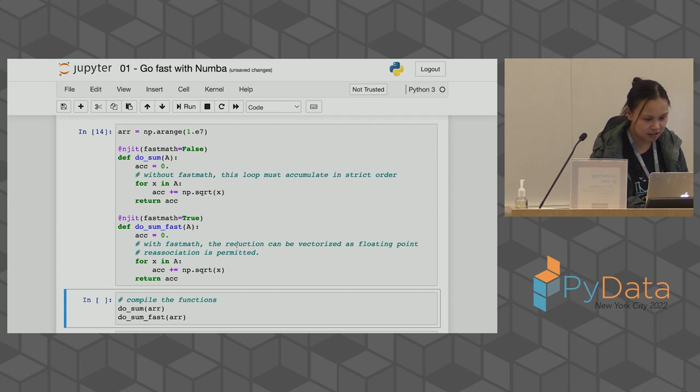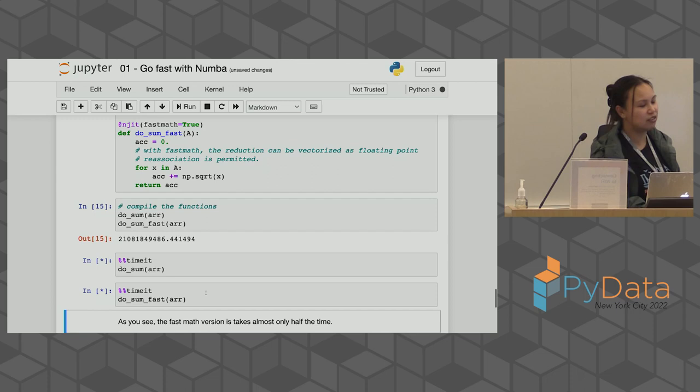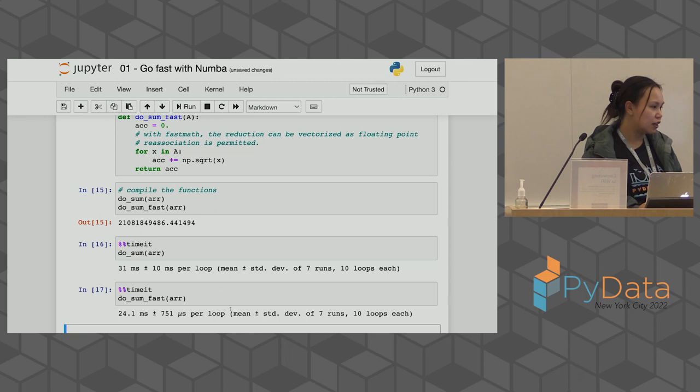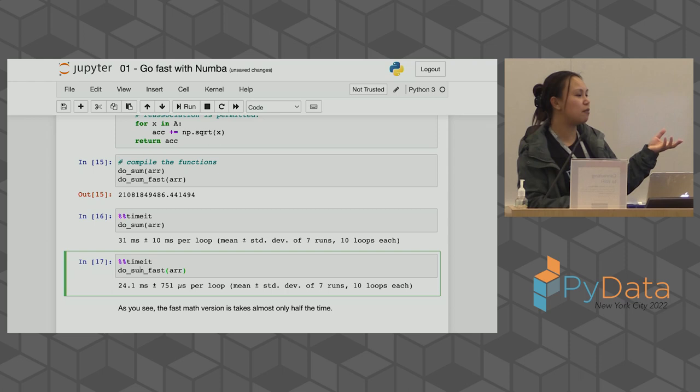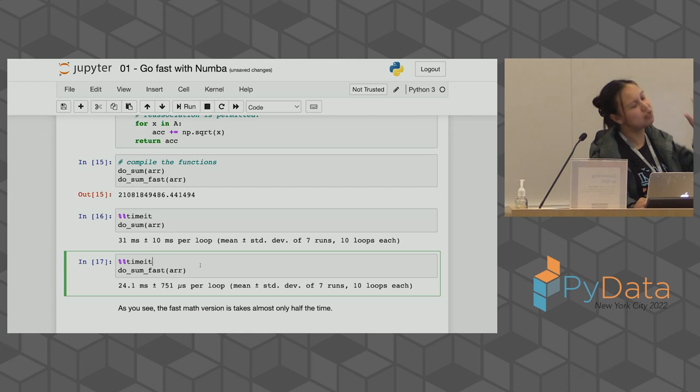So again, we have to compile them, but let's not care about the compilation too much here. Let's look at the compiled version, the difference between them. You can see that the do some fast is actually very interesting, because it got maybe a few percent performance improvement, but it's quite consistent. The standard deviation is quite low.